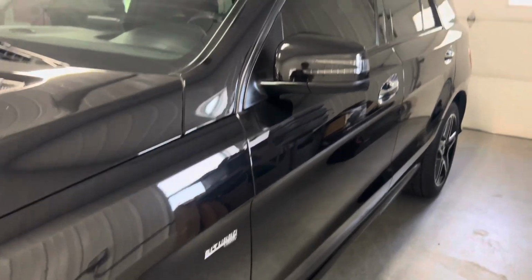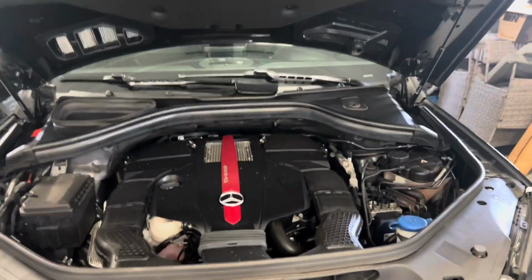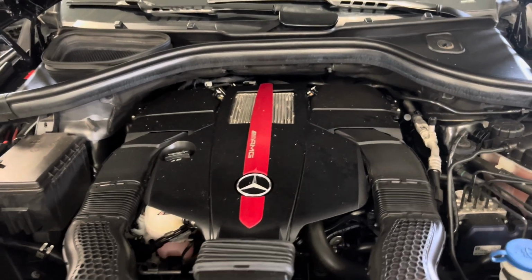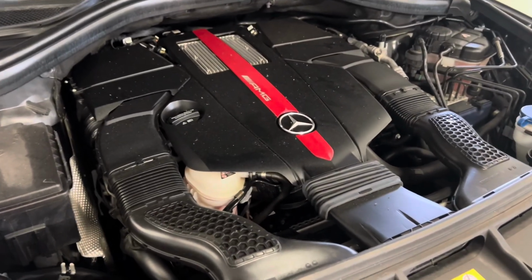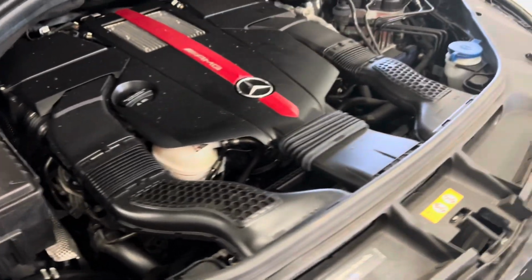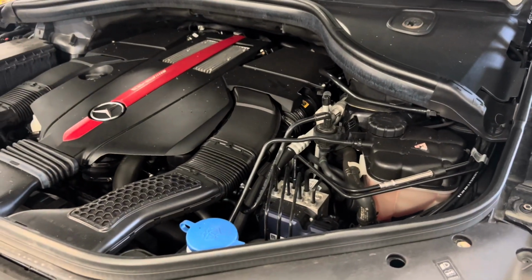We're going to go ahead and pop the hood and show you that beastly AMG engine. This is the AMG 3.0 liter twin turbo, or bi-turbo as they call it, V6 engine that is actually still being used today in 2024. So it's a very reliable engine, robust. The 9-speed AMG enhanced transmission is very robust.